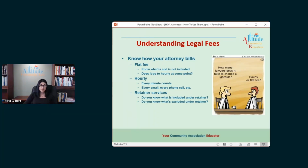Just by way of example, Altitude has 3 levels of retainer. Some of them include emails, some of them don't. Some of them include attendance at 1 meeting per year. Some of them include 2 meetings per year, up to an hour. So you need to know when you are on a retainer, what portion of it is covered by the retainer and what portion is not. Being aware of these things is the first step in not getting any surprises on your legal invoices.